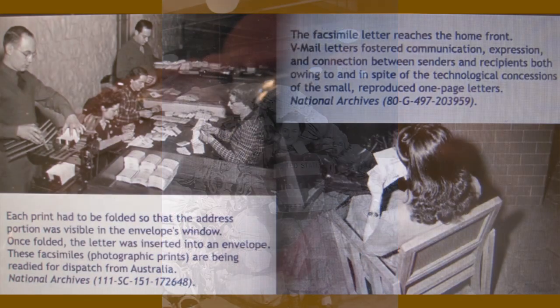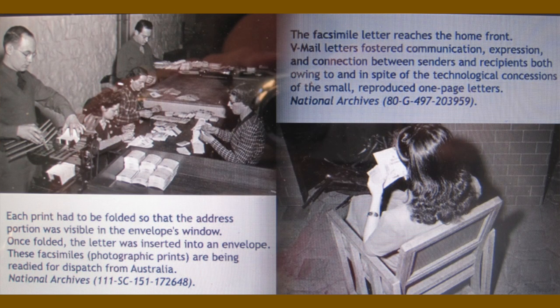Next one. So this is the facsimile letter reaching the home front. The email letters fostered communication, expression, and connection, and that was the big pitch by everybody from the Red Cross to, in a few minutes, you'll see all the companies that bandwagoned and sent out advertisements to do this. And then each print had to be folded so that the address portion was visible. That's why, any of you remember doing the old airmail letters back in the 50s? Airgrams. Same idea, you had to write it a certain way and fold it a certain way. Well, this was as crucial as that.